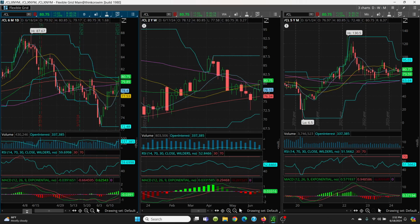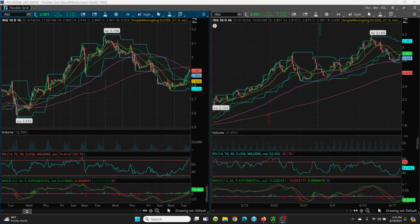Okay, let's take a look here at natural gas. Okay, here we have natural gas, your hourly and your 4-hour chart. Now you can see the really nice run up that we had. Okay, then we topped right out at 3.15. And then when you see a series like this, this is what I showed you today on the midday trading, that XLE. When you see these series of lower highs and lower lows, that's a downtrend situation.